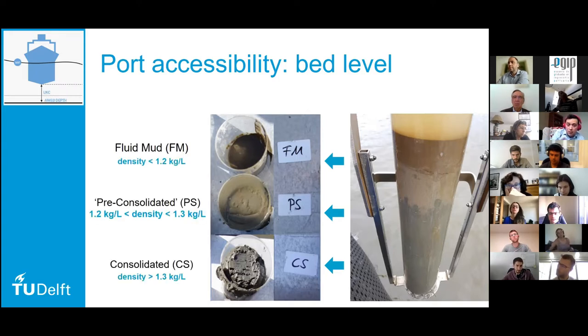And if you talk about densities, fluid mud is typically less than 1.2 kilogram per liter. Pre-consolidated sediment is between 1.2 and 1.3, and really consolidated sediment, which is already stiffer than fluid mud, has a density of more than 1.3.